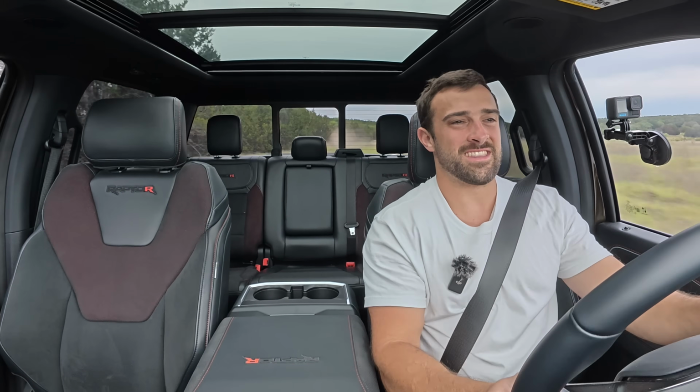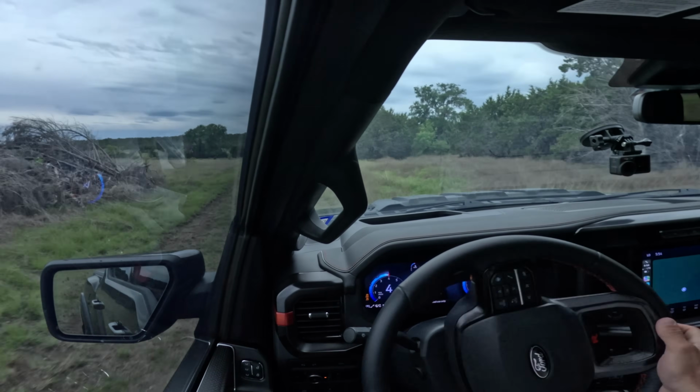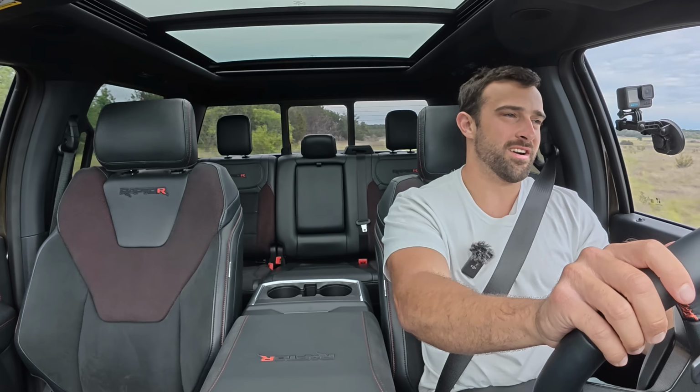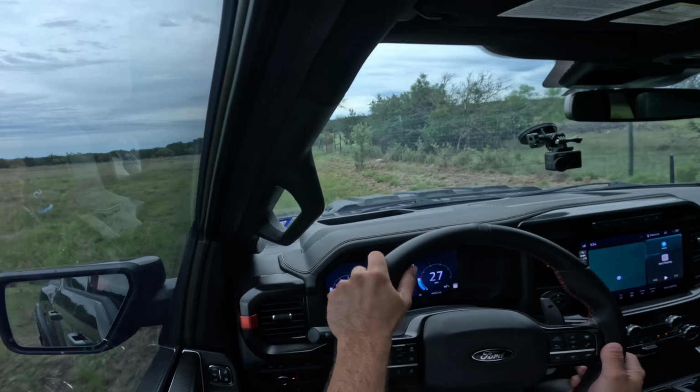Man, to slide this thing though does not take much. Right now the conditions are pretty good. If it was really muddy, we'd be going nowhere, but this is just dry enough to where we can get the tail end out all with throttle. And that's something the R has that nothing else really does.